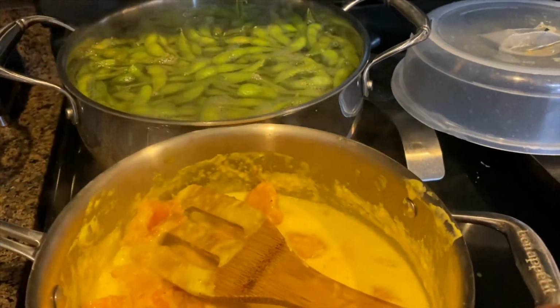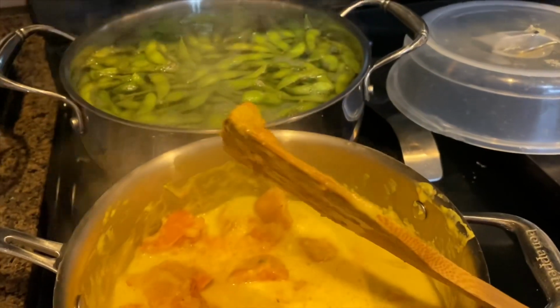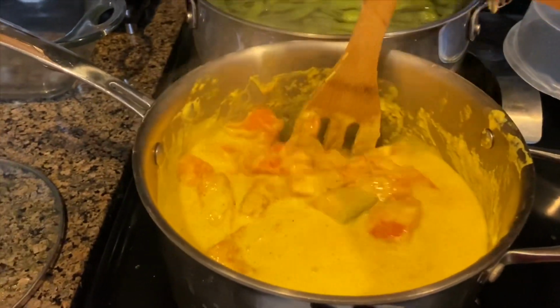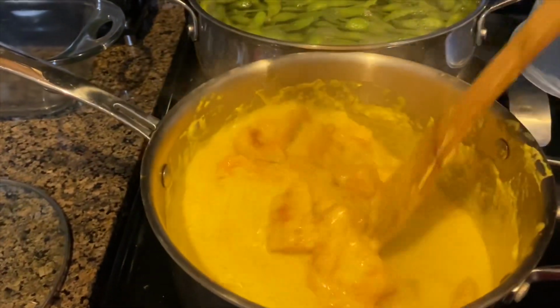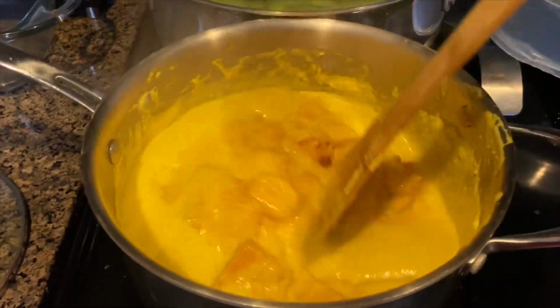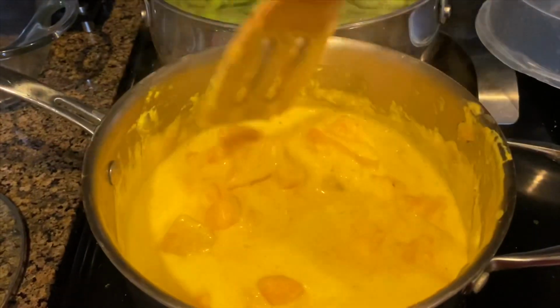And let's push through it. And there you go. So what you're gonna do is you're just gonna stir this around. Give it just a few minutes to sit and cool down. And then you're gonna serve it up.